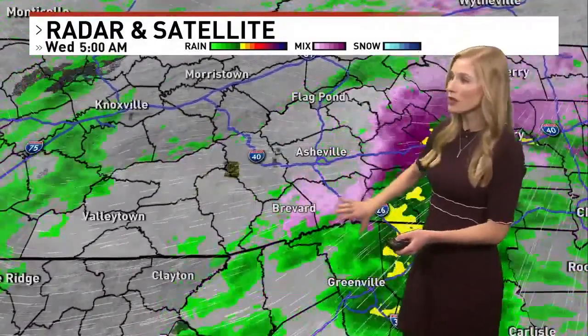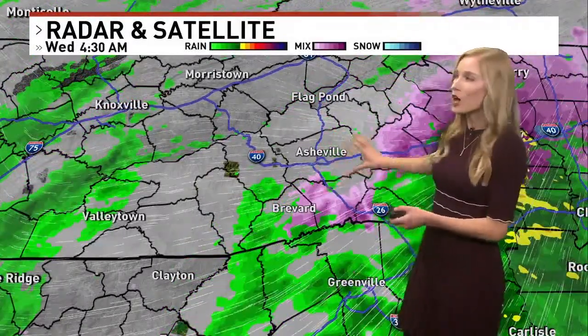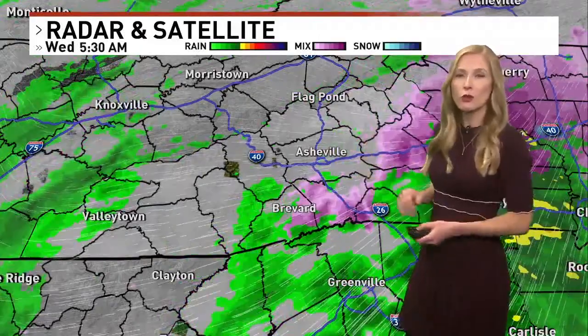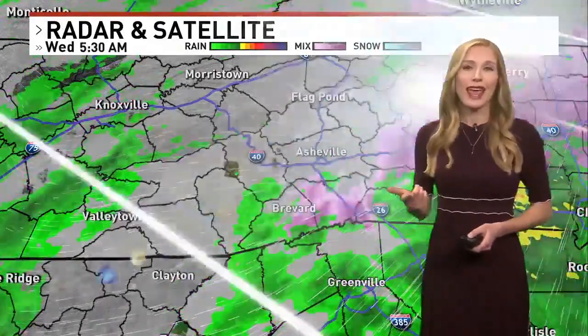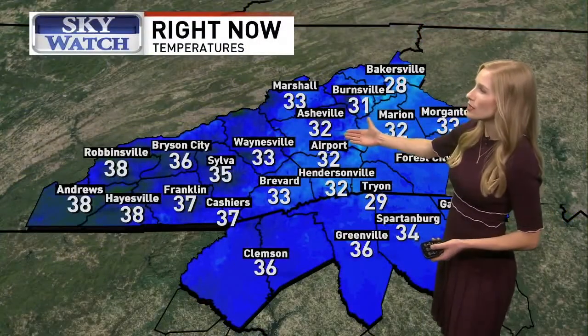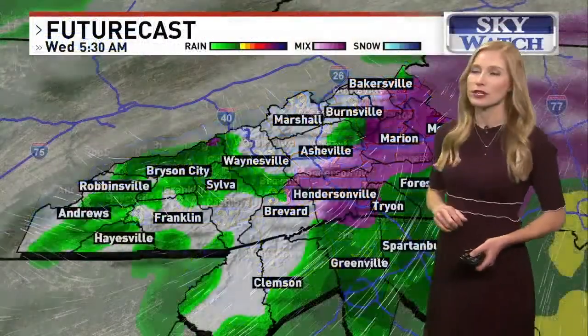So notice areas southwest of Asheville, mixed precipitation falling, also east of Asheville. Those spots seeing some slick spots. We've had reports of some slick conditions in Haywood County and Henderson County already this morning, where temperatures are at freezing. 32 degrees in Asheville at the airport, Hendersonville, Marion as well, and lower 30s up towards Burnsville.